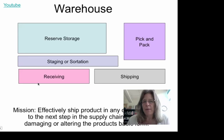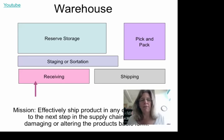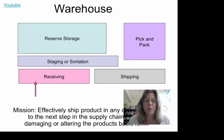We're going to look today at warehousing, and warehousing is important because it takes up room in a facility. So looking at this is a kind of a layout of the general areas in a warehouse. They start with receiving. Oh wait, I want to talk about the mission, which is effectively to ship products in any configuration to the next step in the supply chain without damaging or altering the product's basic form.